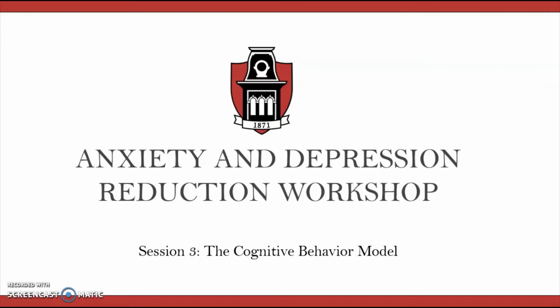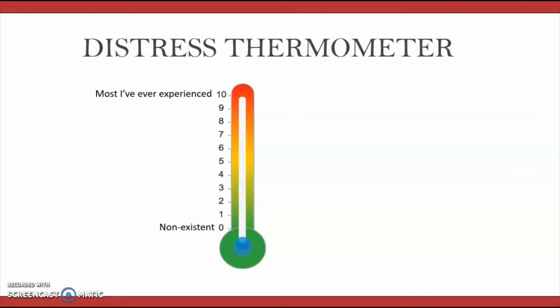Today's session, we will be learning a new relaxation strategy and introducing you to the cognitive behavioral model. Today's relaxation technique is called progressive muscle relaxation. But before we introduce this new strategy, let's take a look at our distress thermometer and measure our level of distress, remembering that 0 is non-existent and 10 is the most we've ever experienced.